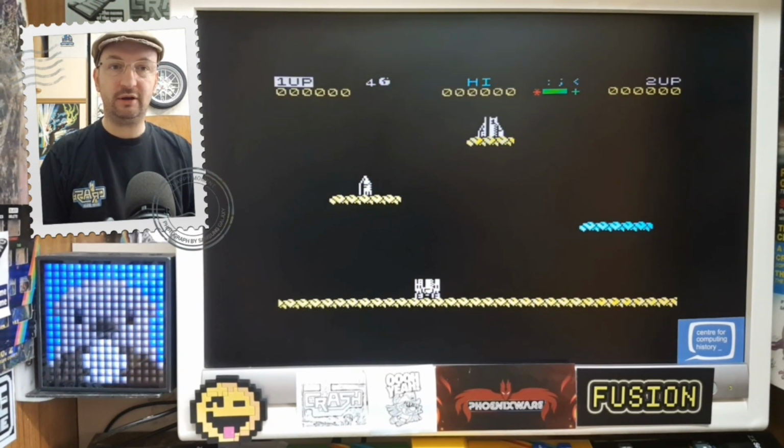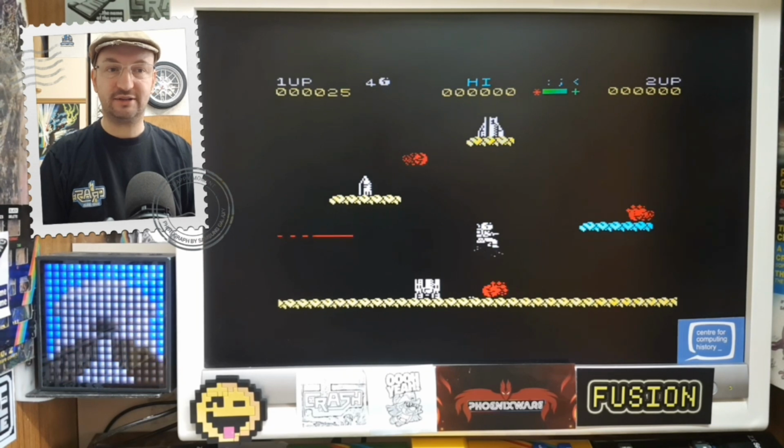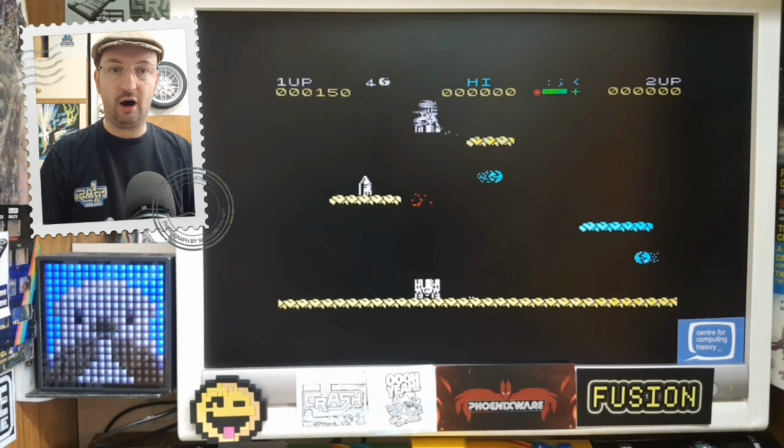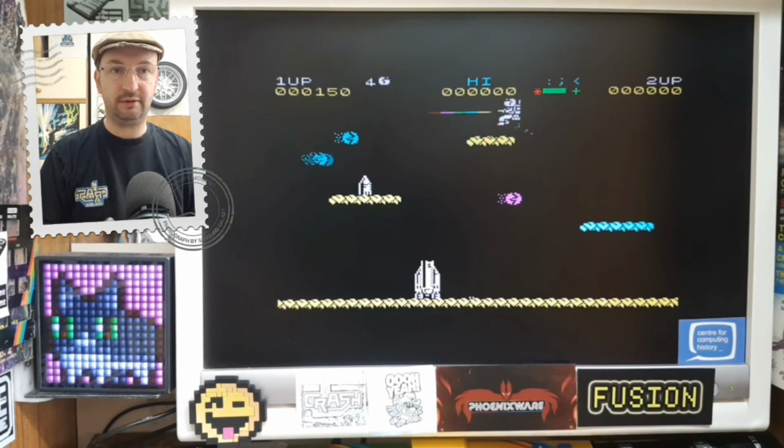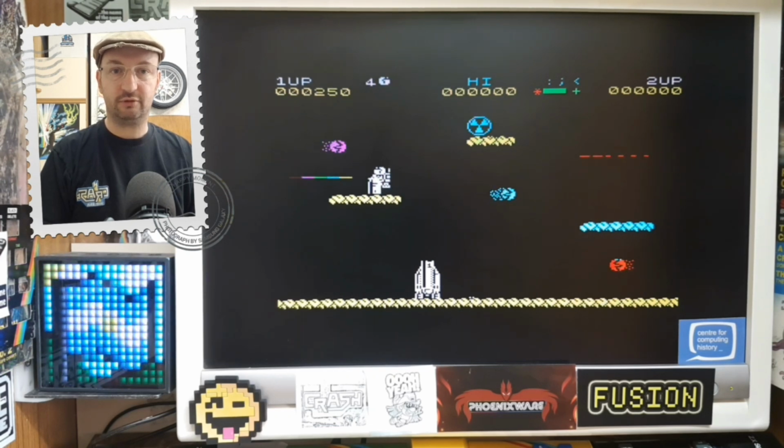And straight away you might notice that the screen is slightly different, as well as having a hover. So it's got all the charm of the original. Woo! And it's also got me being really rubbish on it. You know what, I forget you can just hold the fire button, can't you?